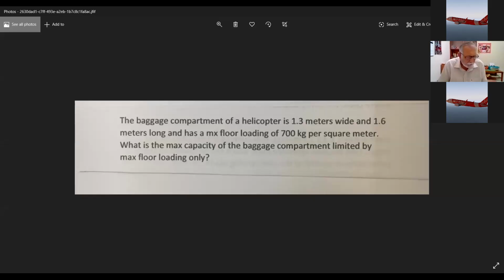The baggage compartment of a helicopter is 1.3 meters wide and 1.6 meters long, and has a maximum floor loading of 700 kgs per square meter. What is the maximum capacity of the baggage compartment limited by maximum floor loading? That means how much can you carry? To work this out, you have a formula. Floor loading equals mass upon area. Now, you have to find out how much mass you can carry.